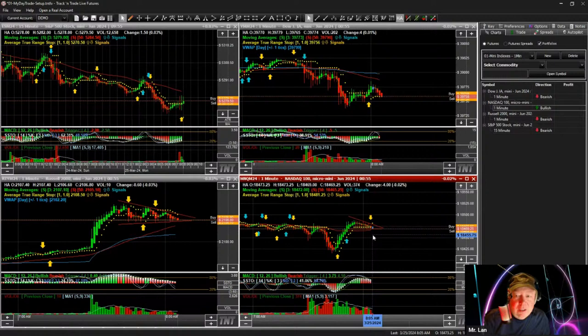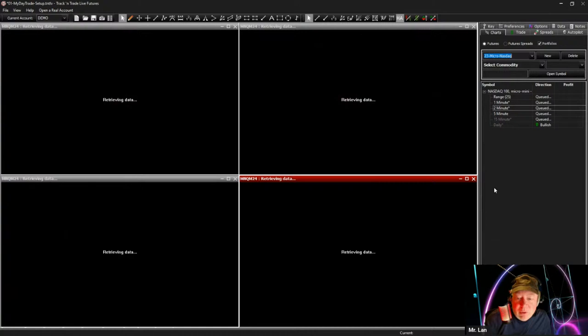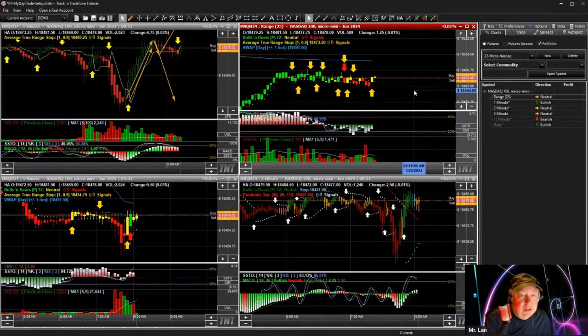Let's go down here and see if we can go back to the NASDAQ. Micro mini. We're going to go to mini NASDAQ. Where was that mini NASDAQ? Micro NASDAQ. That's where we were. We were looking at the micro NASDAQ. Here it comes. There's that narrow sideways channel we've been watching on that NASDAQ. There's that 1 minute. See that? It's going green right there. That means it wants to go up.